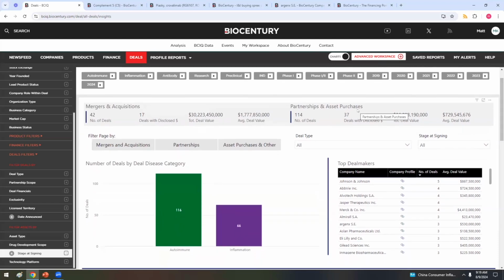We're going to see what that means in a second, and absolutely. So now we've set the parameters. Now let's look at the data. So the data-driven approach. What does the data tell us on who's done some deals? You'll see deals in this deals database are partnerships and M&A and biobucks, right? Those are the things people are looking for.